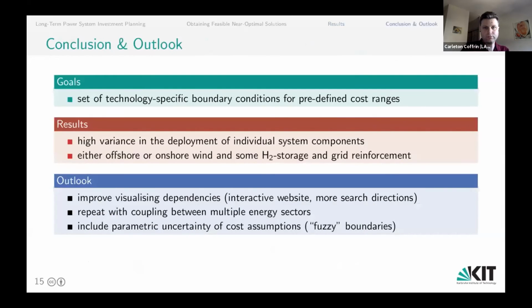To conclude the talk, let me give a brief summary and an outlook. We had the goal to find a set of technology-specific boundary conditions for predefined cost decreases in order to depict the vast degrees of freedom we have when designing cost-efficient future energy systems.